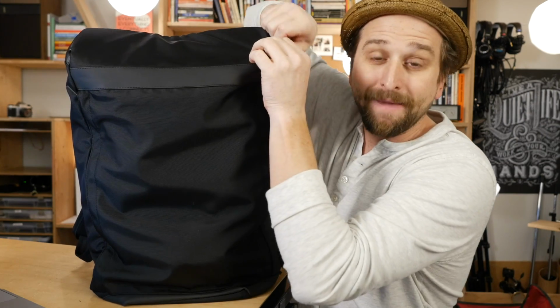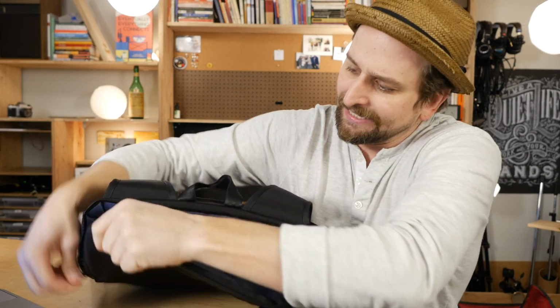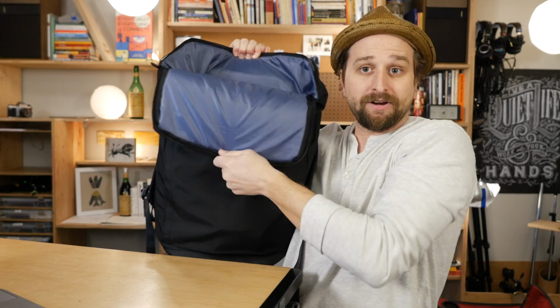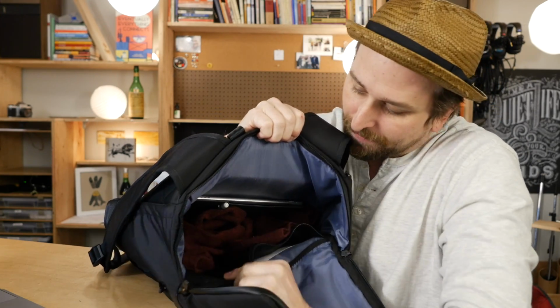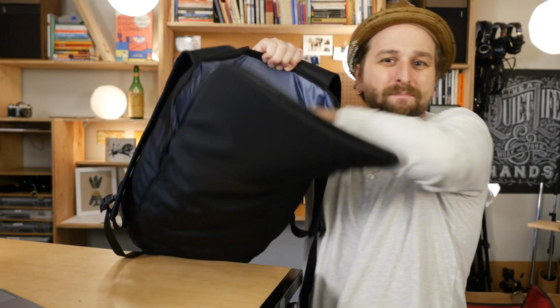Now let's look at this main pocket, the main compartment. It zips like this, so it opens. The front of the bag is out here. Inside, it is basically just one big, completely open compartment, though there is a document pouch on the inside that's separated by a little piece of nylon and a tiny zipper. I've been using that to store my business papers. Business papers, man. Here I've got a sweater and an iPad Pro in there.